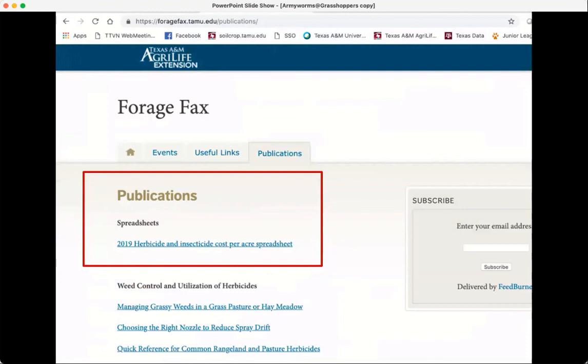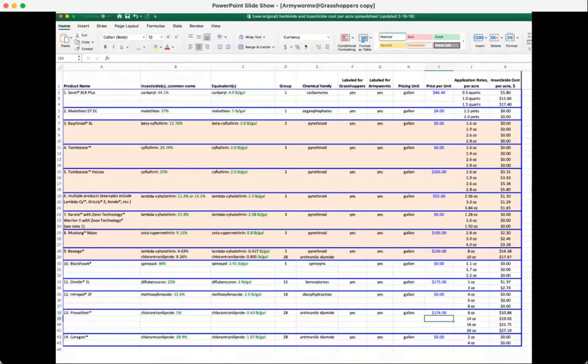Once you select that, we'll take you to yet another page where you can open up the document or download the Excel spreadsheet onto your computer or onto a flash drive, and then it becomes a kind of a workable document for you. So the only thing you can manipulate or change are the numbers in blue that say price per unit. All of the other information, the product name, the chemical family, whether it's labeled for grasshoppers or armyworms, etc., you cannot change or alter. So you're not at risk of messing up that particular spreadsheet. All you can manipulate are the numbers in blue.